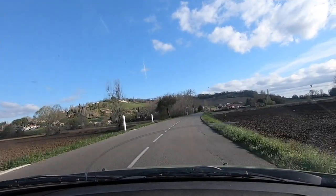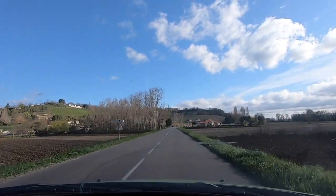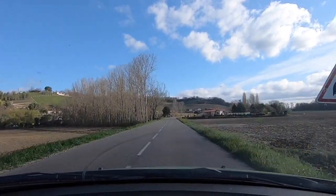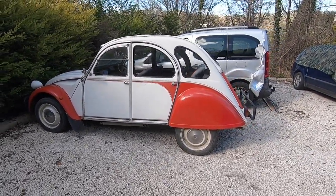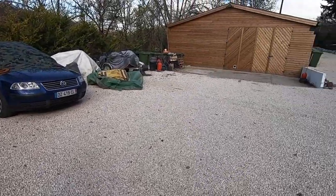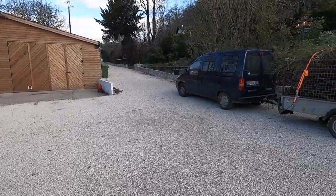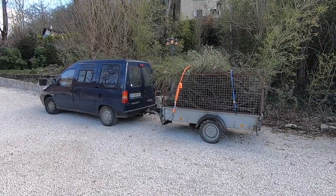Quick, I barely had time for a coffee before the visit was completed, and now I'm heading back. Well, the 2CV that we rebuilt has passed its contrôle technique. And we're now about to go to the déchetterie to get rid of the stuff that we cut the other day, all loaded as well.